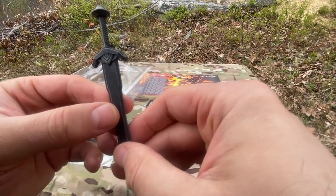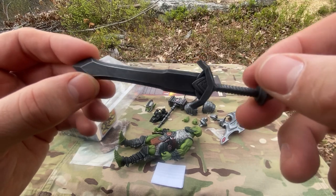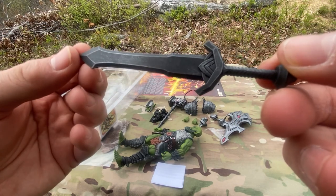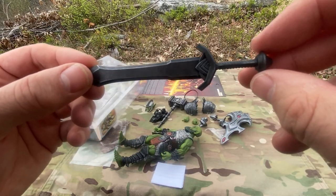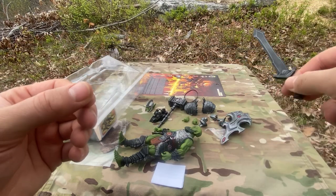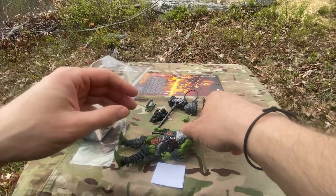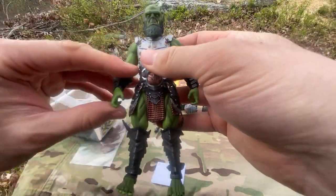I mean, it's cool. It'd be nice to have a little bit more detail. But overall, it's a good sword. And again, you have to think also, how much detail do real swords have? You know, old world, right? Might have some different colors here or there, but okay.